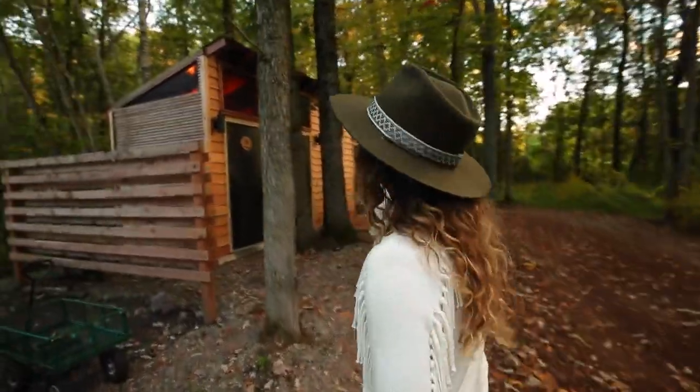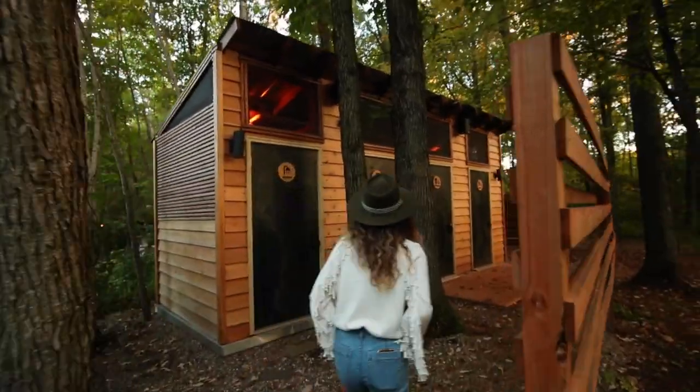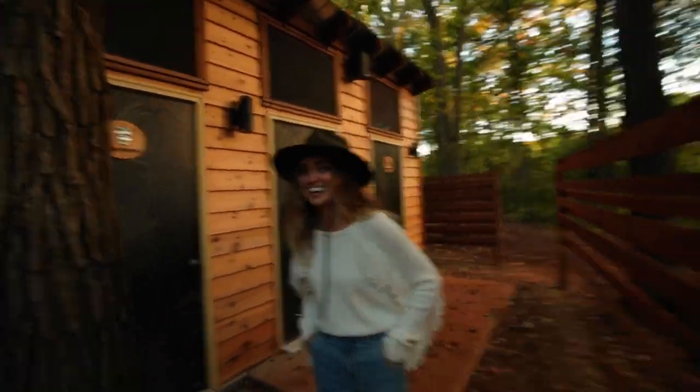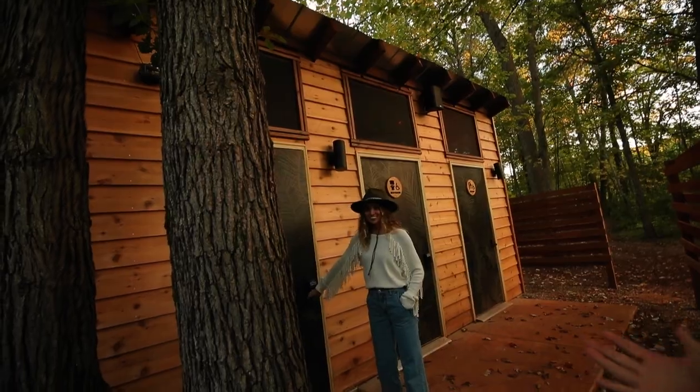First things first, we have to use the bathroom. It's a nice looking bathroom over here. Now I feel funny that I told you to film me. Hailey's like, can I use the bathroom? I'm like, yeah, sure. I turn off the camera and she goes, are you gonna film me?